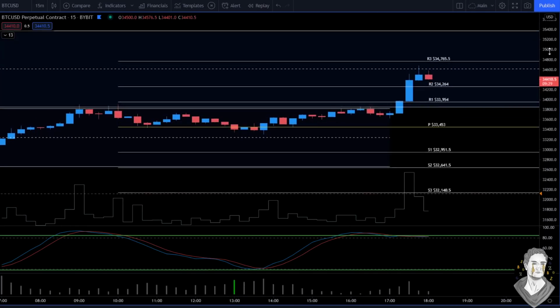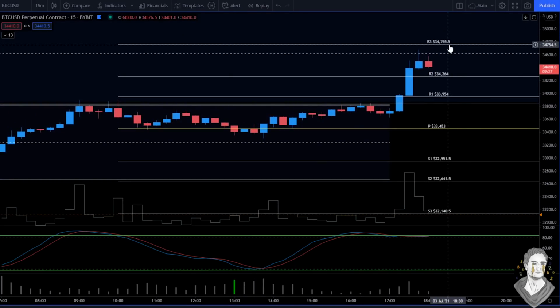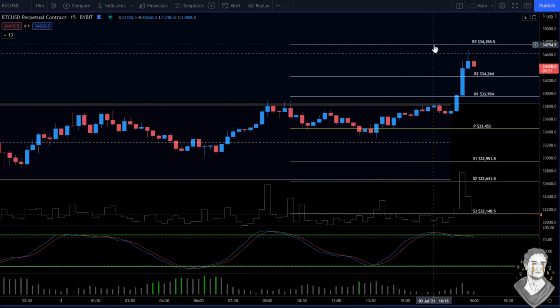So like I said, the R3 is typically not going to break on the first go at 34,765. We have come up to that. So this is a major resistance point that we need to get above for any further upside. But since it's the weekend, very low liquidity, a lot can happen.